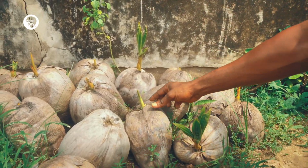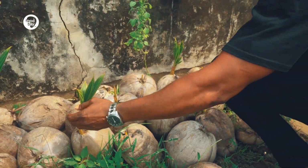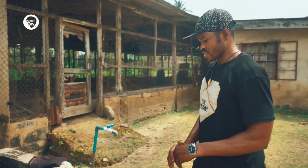You can see they are coming out now. Likewise this, you can see they are coming out. Then after 6 months, they will have matured enough for you to transplant.